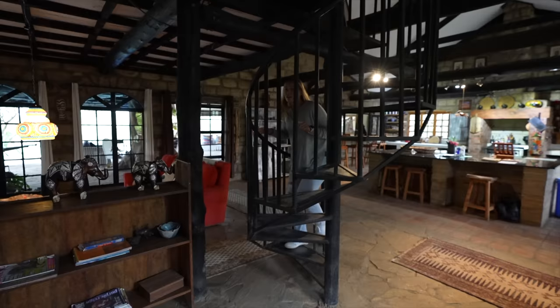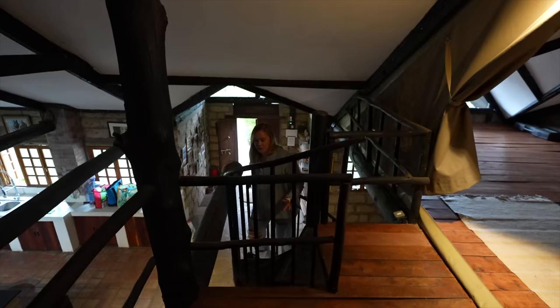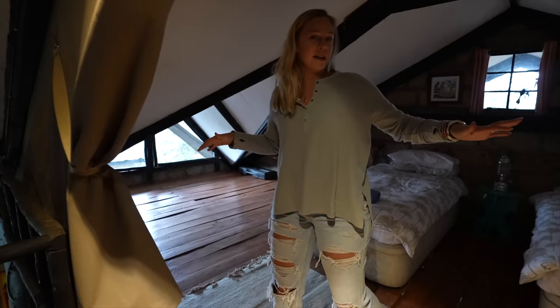So we're going to go upstairs and see the bedrooms up there. Okay, so there's a really cool feature up here, and you can kind of see it, but we'll show it better in the other room. But when you come up here, one of the bedrooms has two twin beds. Now let's go to the other one. This is the one that we're going to stay in. We think it's pretty cool.